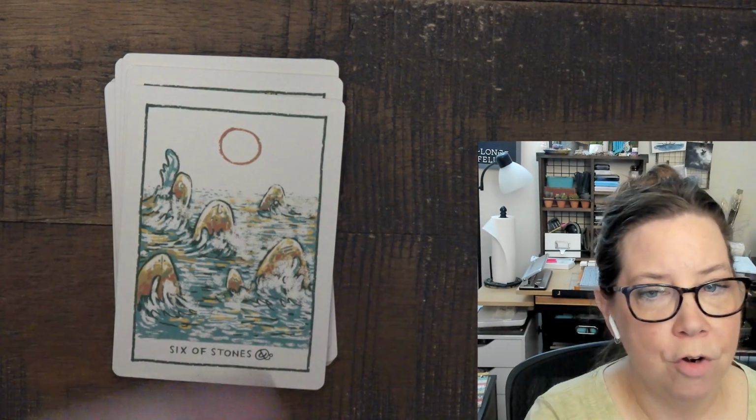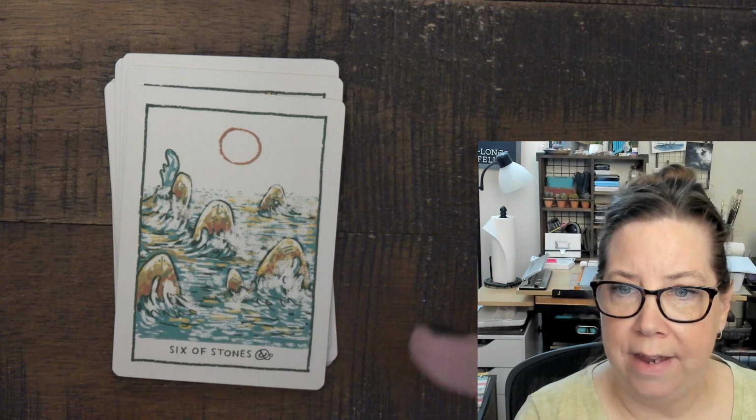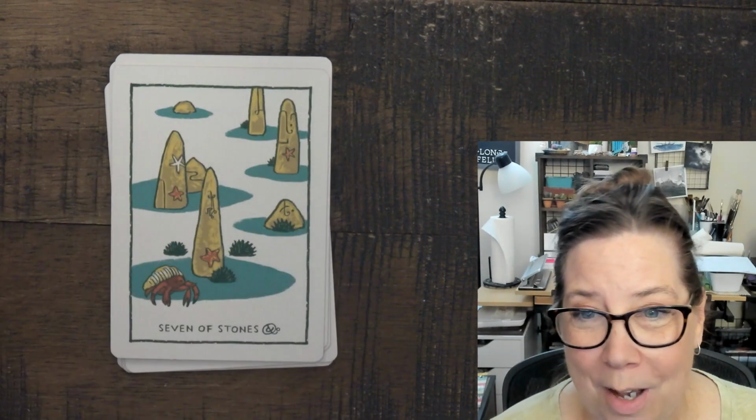Balance, that water rushes in, the stones are where they need to be. We have this energy of harmony. It just looks harmonious, in my opinion, here.